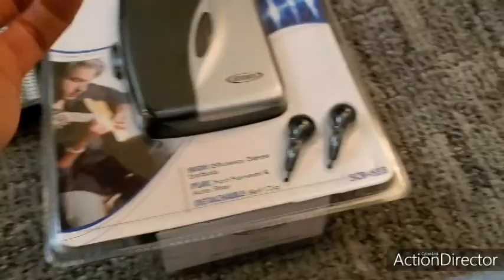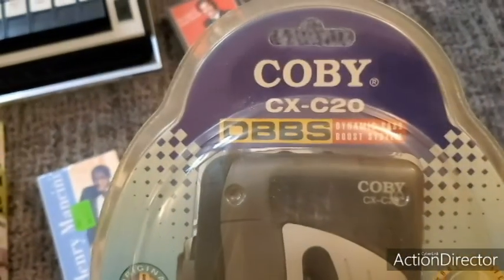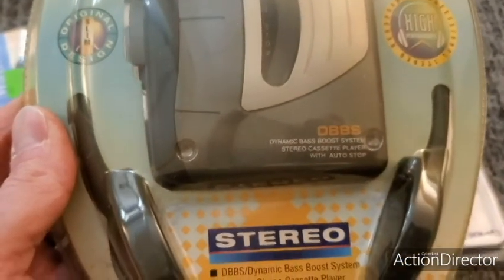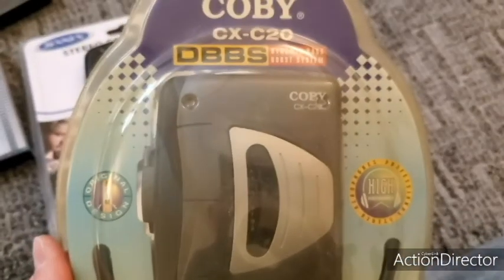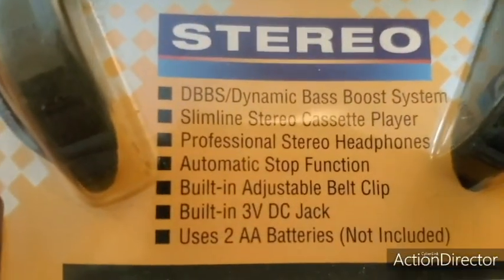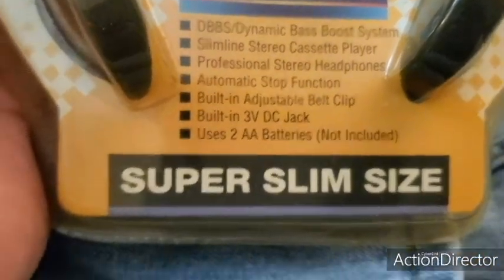So I also picked up another one similar to that. Same thing. It's a Kobe. And these are brand new. They're unopened, they're still in their shrink-wrap. AM/FM cassette player. Here we go. Same thing. I'm thinking I should be able to get at least $20 for this. Probably $20. Super slim size.